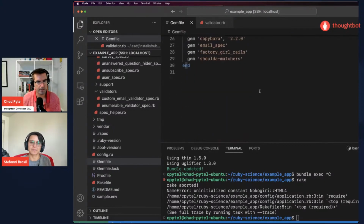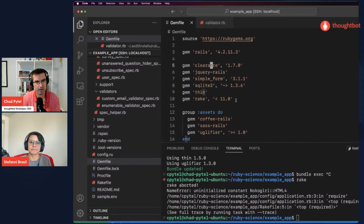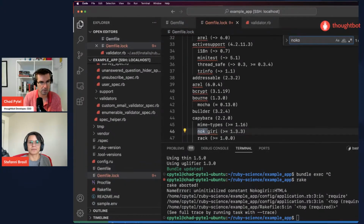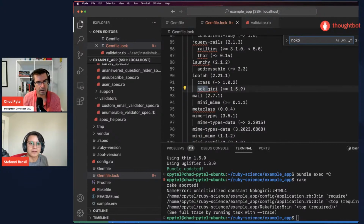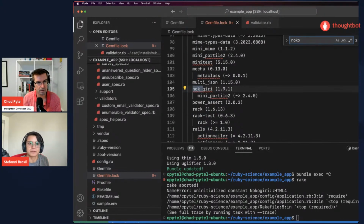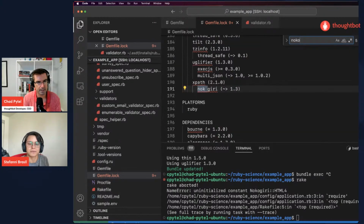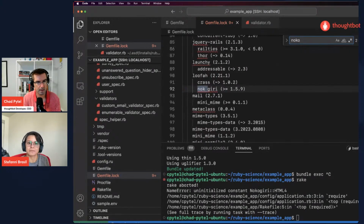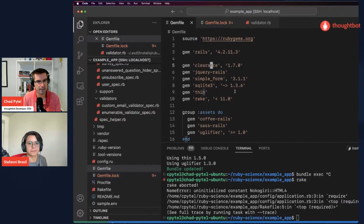So Nokogiri is not specified in our thing. And that sort of surprises me because Capybara is both Rails DOM testing. So it's using... nothing in our Gemfile is explicitly requiring Nokogiri. So let's try.